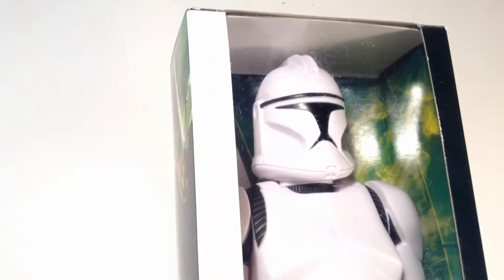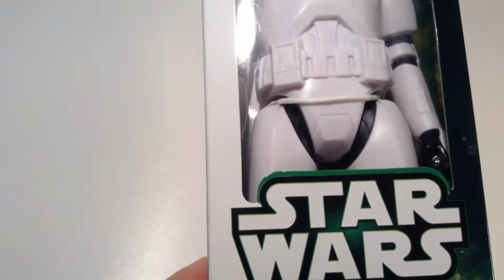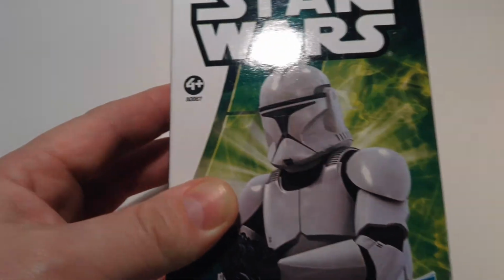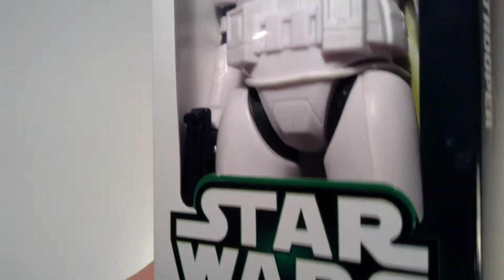Here's the Clone Trooper to begin with. I've not opened them up yet, so I want to do that now and get my reaction on tape. Initial impressions, when I got hold of these, as I just held onto the packaging, it sort of flexed just under the pressure of holding them. As you can see, you've got the green 2013 Yoda packaging there, and it comes with a blaster. It doesn't say anywhere on the packaging though that it comes with a blaster.